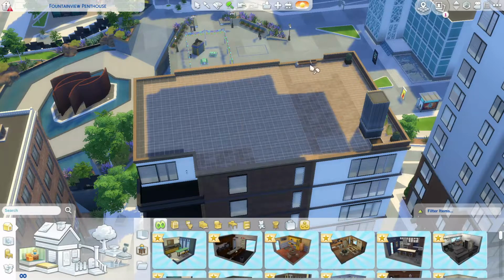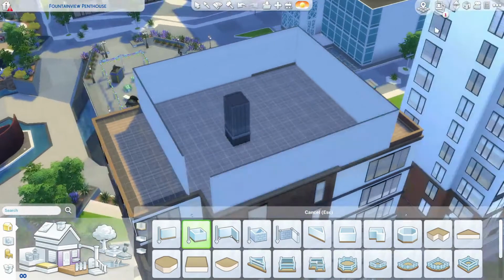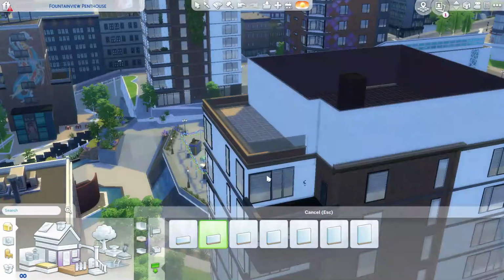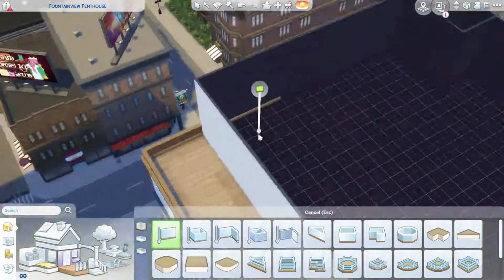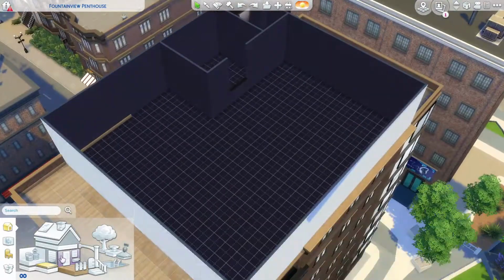So today I am building a luxury penthouse. It's a one bedroom, but there's two rooms, an office and an exercise room that you can easily turn into bedrooms. So I guess technically it could be three bedrooms. Anyway, this is meant for just a couple or one sim, and I had fun making it.